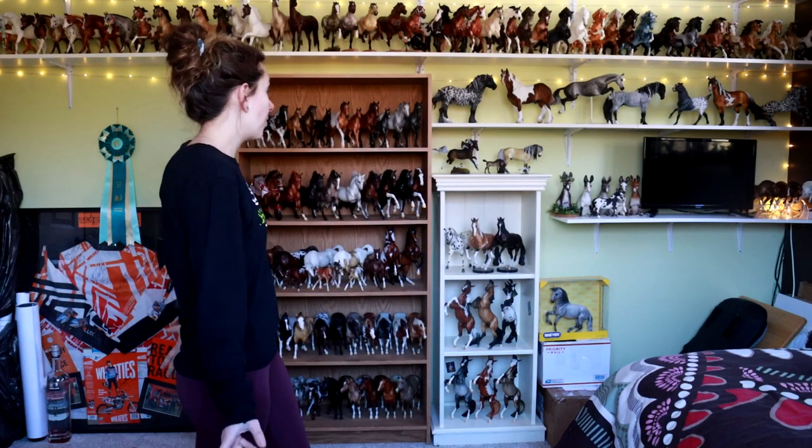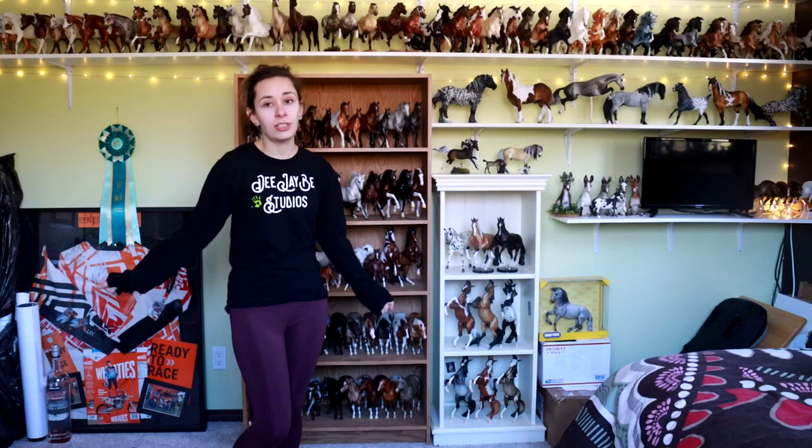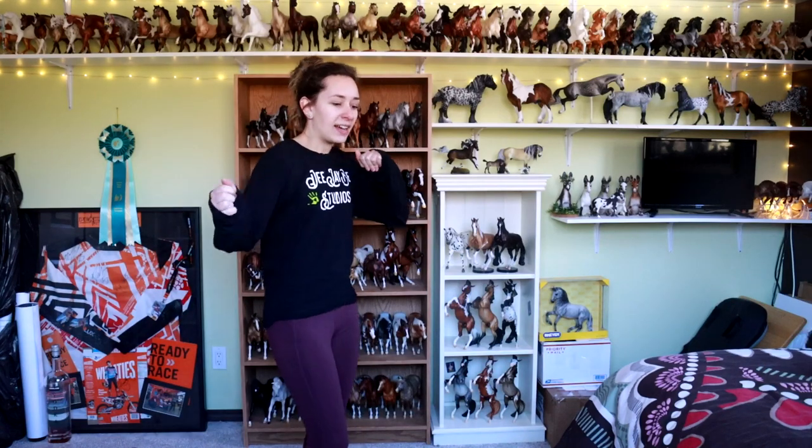I will decide if I'm gonna unpack all of them again or if it's time to put some of them away in storage. I don't know. That's where we're at with this. This is where I will probably start to question whether I need this many horses or not, and if this was even a good idea to have this many horses. Anyways, I guess we can get started and get to it.